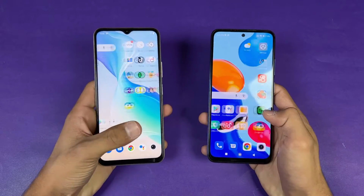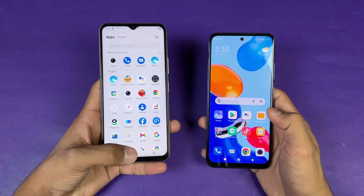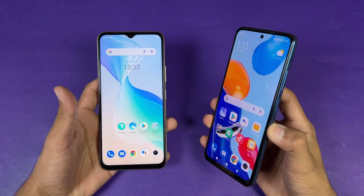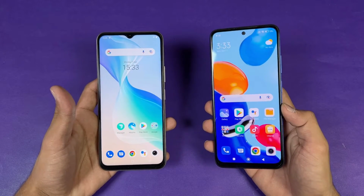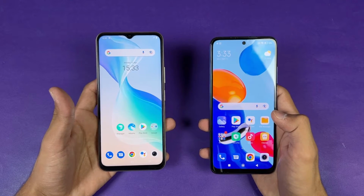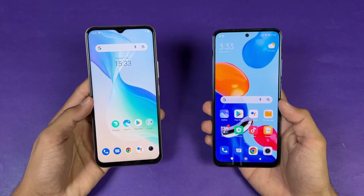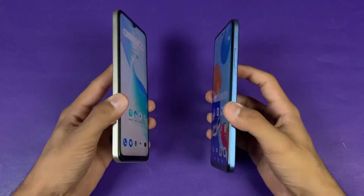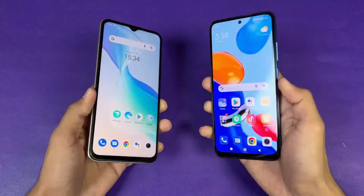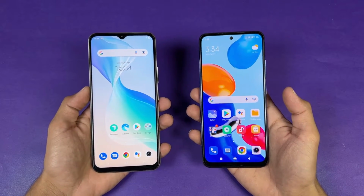Now let's talk about the displays between these two devices. On the Vivo we have a 6.5 inch Full HD Plus IPS LCD display with 60 Hz refresh rate, while on the Xiaomi Redmi Note 11 we have a 6.4 inch Full HD Plus AMOLED display with 90 Hz refresh rate. Also we are getting a punch hole on the Redmi versus a water drop notch on the Vivo, which looks outdated, and the frame of the Redmi Note 11 is flatter as compared to the Vivo, which gives a more premium feel over the Vivo. Also we have a 5000 mAh battery on both phones.